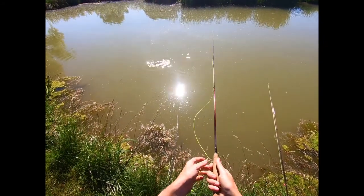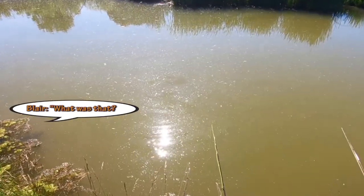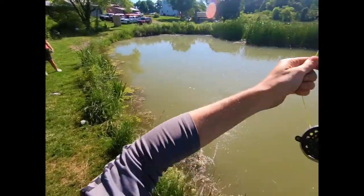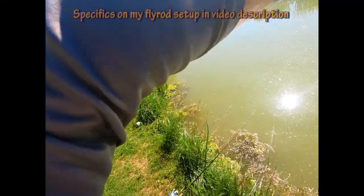Mommy, cut off! Mom! What was that? Stripers. Big ones. Oh! Got him, Mom! I got him! Fish on! Blair, get the net! Get the net! Oh no! Oh no!